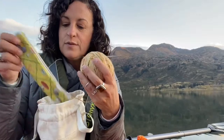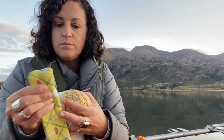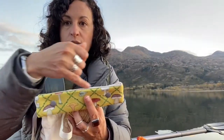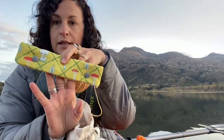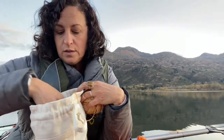It came with this little neat contraption, which my needles are far too small to work, but it is a needle cozy. So you pop it open, you slide your straight needles in, and then you close it. This one has all different kinds of mushrooms. And so the needles and the part of your project would be up here, and then the project itself could be down here, but it would keep your needles safe and from slipping out.